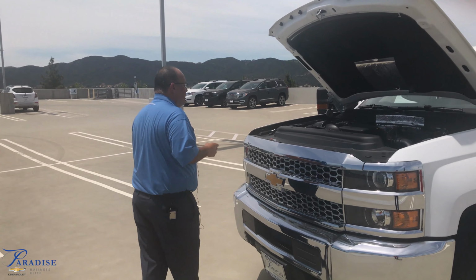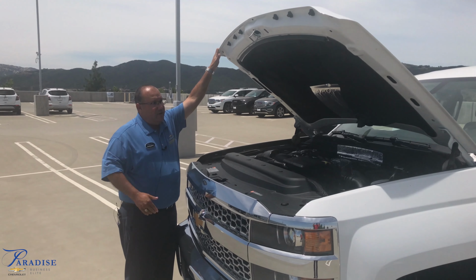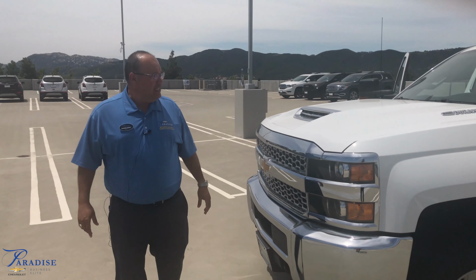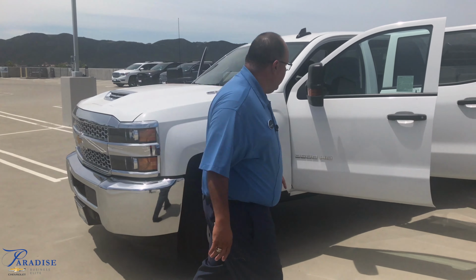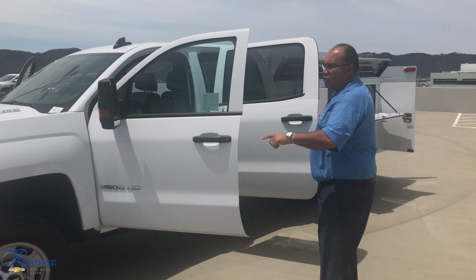One of the easiest ways you can tell that this is a diesel, especially if you're specifically looking for a diesel on our website, is you look at the front hood. You're going to see the scoop right there. That's a dead giveaway that it is a diesel. If it doesn't have that, then obviously it's a gas. The other thing, again, if you're online looking at pictures, you can also see the Duramax logo up here. 2500 HD.